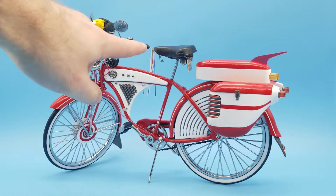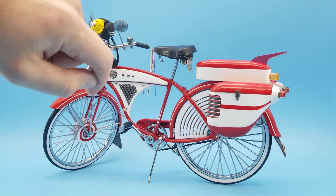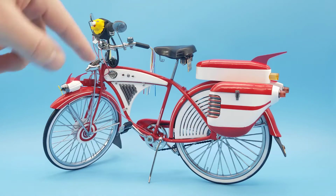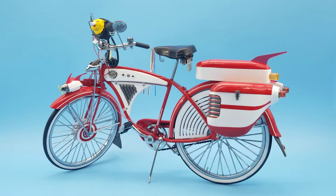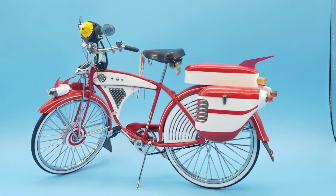found every detail I could. To give you some examples, the handlebar grips, specific type, the bell on the bike, a specific type, the mirrors, a specific type, one's larger than the other. They have very specific reflectors on the mirrors. Those are there, separate pieces. The specific type of taillights that were modified to use for the bike are there. I'll show you some of these things up close as I'm talking about them.